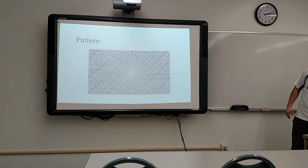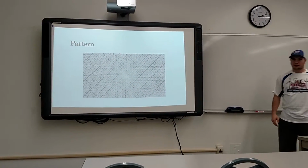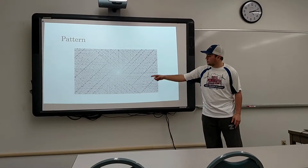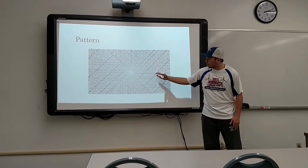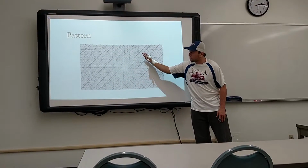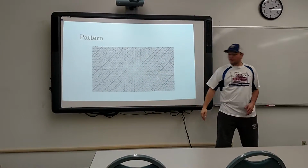And then this pattern, obviously it's computer made, but you can see that some of these diagonals would be prime number sequences.